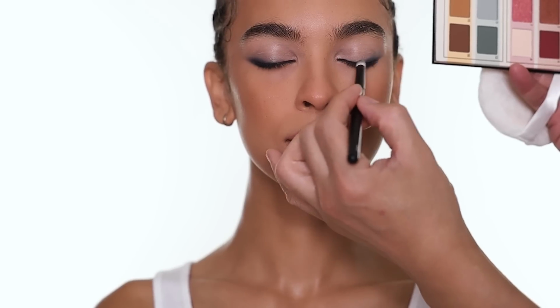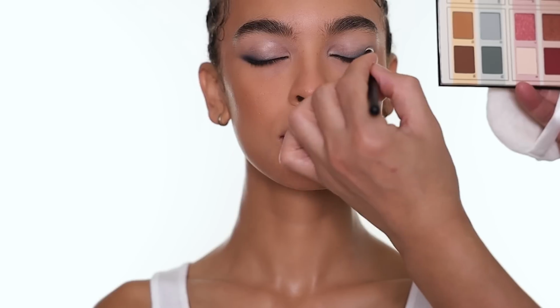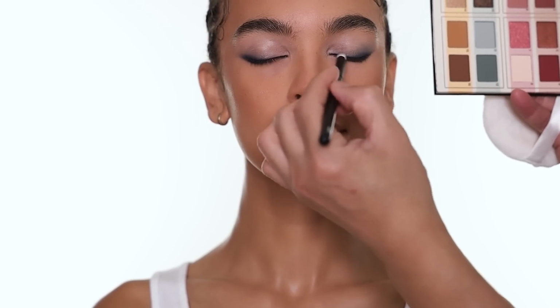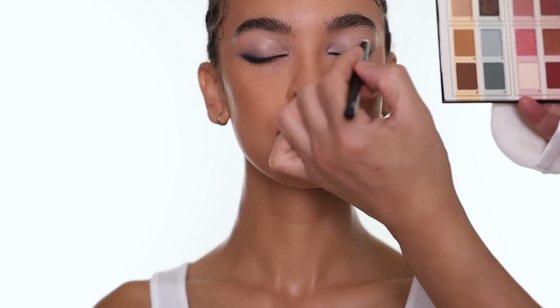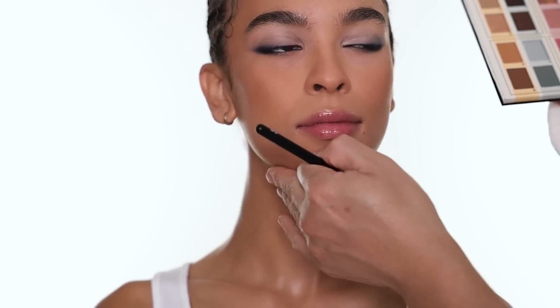Now I'm using this color right here with the big blending brush I used earlier. Close your eyes, and I use a little bit right here. Look up for me, and the same along where I did the smudge earlier. This really just deposits the color and sets it at the same time. I'm doing the same on this side.